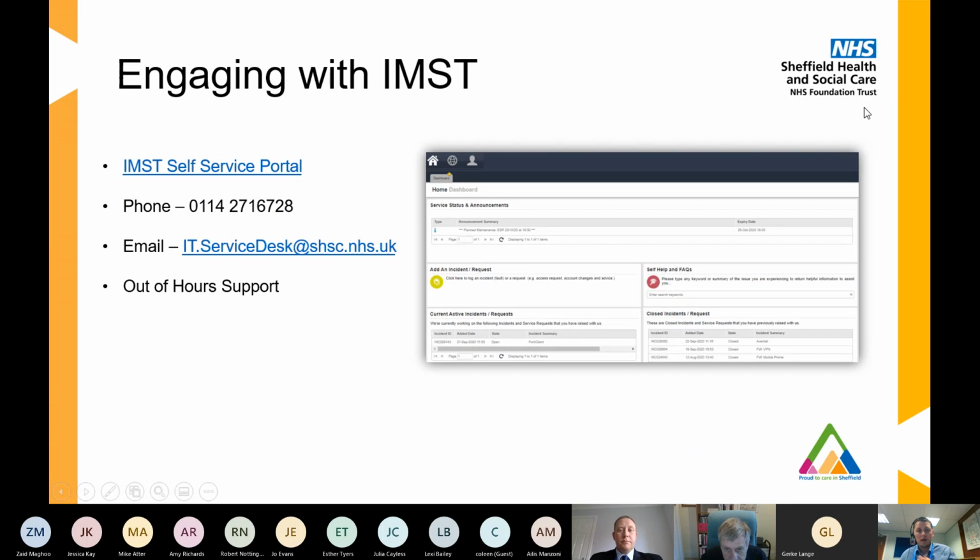So I just want to move on to ways that you can actually engage with IMST. One of the things that we have introduced, and it's been in the communications quite a few times over the last couple of months, was the self-service portal. This is really new to us, and I think it's a bit of a game changer. It shows all the major incidents that we may have and the planned maintenance. You can add incidents, or if you've got requests, you can add them here. You can see updated incident tickets, and a lot of the forms and knowledge base information is also on there. So hopefully this will become our main portal. If there's any information you want to know from IT, this should be within here.